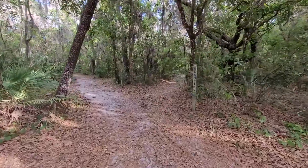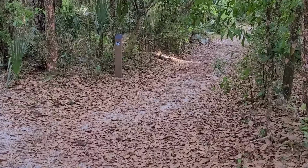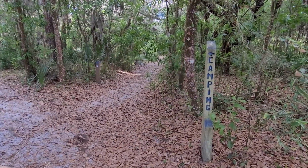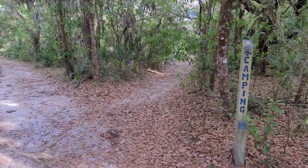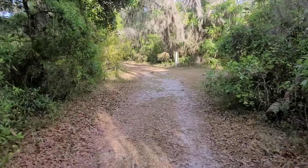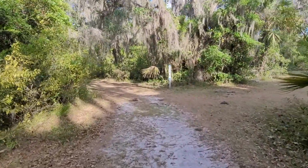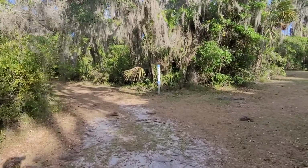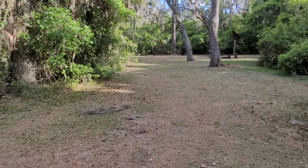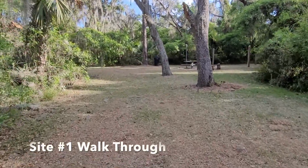As you round this corner, you can either go straight to stay on the blue trail, or you can go left to go to the camping area. So we are going to go check out that camping area. So here we are coming up, and it says site number 1. Oh, there's nobody here, so we can take a look. So here is site number 1.